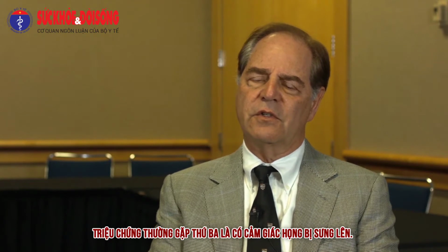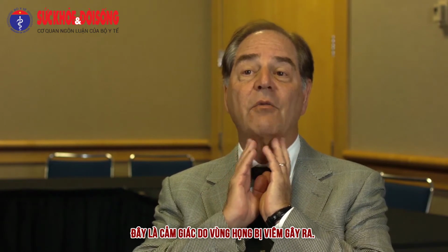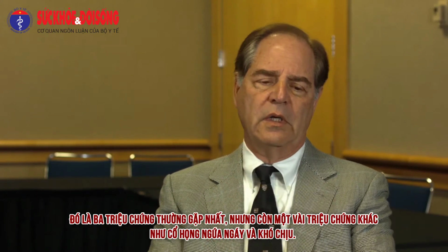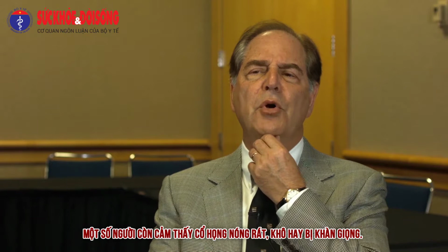But there's a third common symptom of sore throat, and that is a sense of swelling that actually comes from the inflammation around the throat. Some patients will tell you it's like a lump in the throat or a potato there, it's swollen. Those are the three leading symptoms, but there are others like scratchy, irritated. Some patients will tell you it's burning or it's raspy or it's raw. Those are all different types of sore throats.